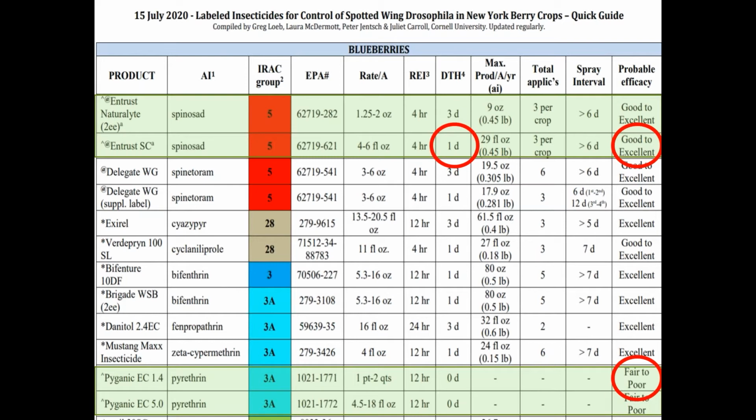So this is the latest Cornell guide from the 15th of this month that's posted, but the Yukon spray guide still shows 3 days to harvest. So the long and short of it is, follow the label that you have for the material that you purchase, and if you're going to buy the Entrust SC, double check that label if it's the 1 day that you're after.